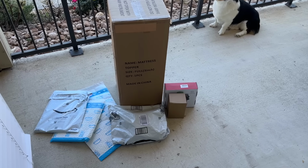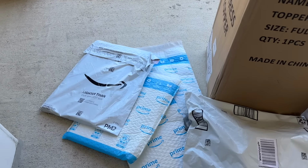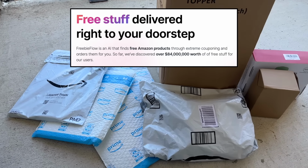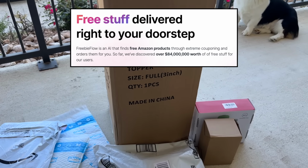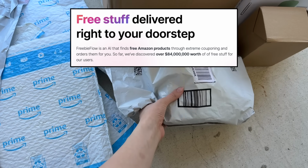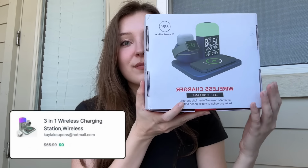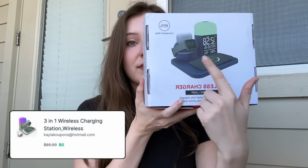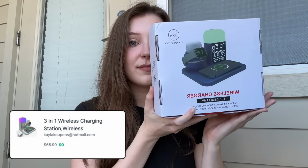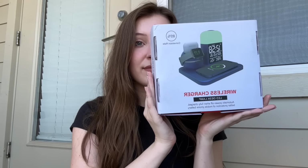These are all of the Amazon packages I got sent for free this week from using Freebie Flow. If you aren't familiar, Freebie Flow is an AI software that looks for Amazon coupon codes that makes items free or close to free and automatically orders them to your door. You don't have to do anything, you just sit back and let the software find all of the deals for you. First up, I got sent this wireless charger that's like a clock and a lamp, and it charges your Apple Watch and your iPhone at the same time. This would make for a great gift for a birthday or Christmas.